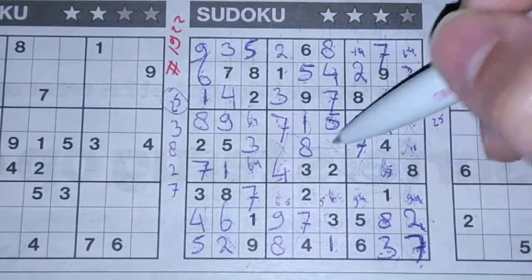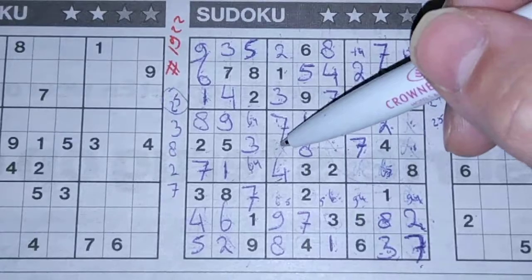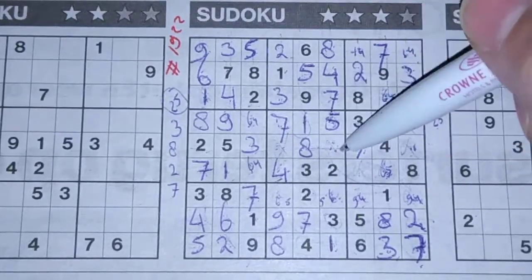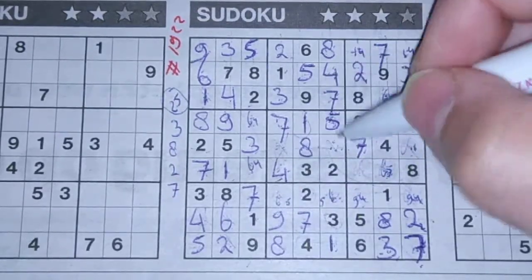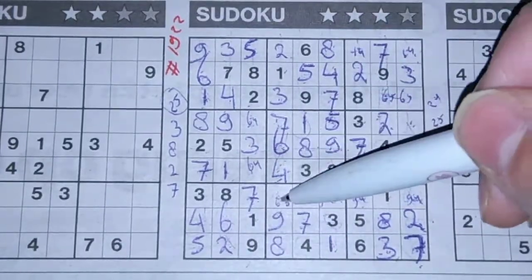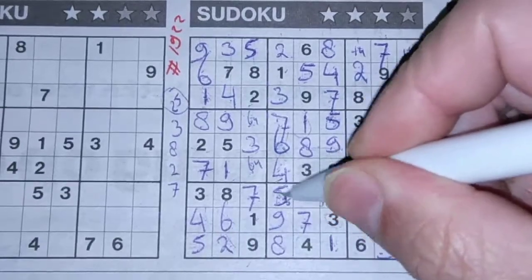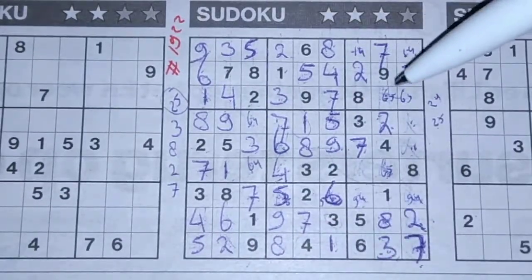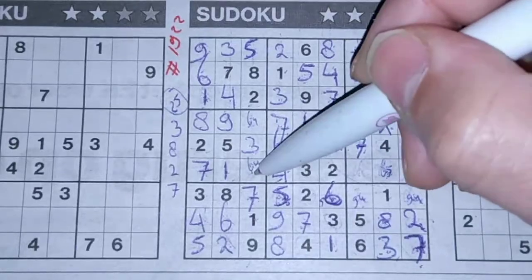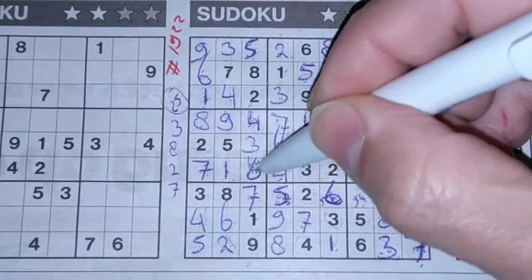The other two numbers in this big square should be the 9 and the 6. We see here 9, no 9 there, 9 should be here, and the 6 goes there. Now we have a 6 here, so this can't be 6 anymore, this should be the 6, and this should be a 5. Now we have a 4 here, so this can't be a 4 anymore, this should be the 4, and this should be a 6.